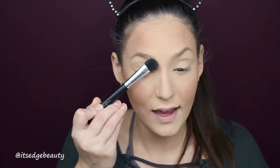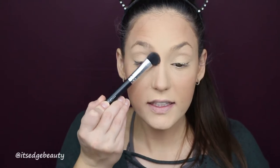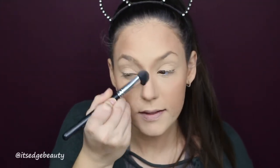Then with the same color, I like to take this large shader brush. This is a BH Cosmetics brush. I love this brush. And I take the same shade, tap it in and tap it off. And then I take the flattest part on the edge of my nose. And I like to bring it up into my eyebrow. I like this bronzer color because I am pretty warm, but I don't like a red bronzer. So I feel like I've had some issues finding a good bronzer, and I think this one is really nice. I personally don't like to contour my nose. I just like to bronze it up on the sides. I think it ends up making it look a little bit more natural.